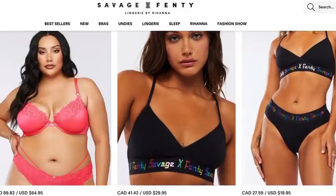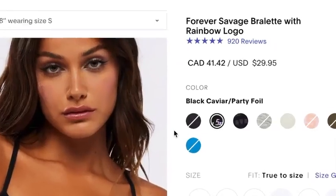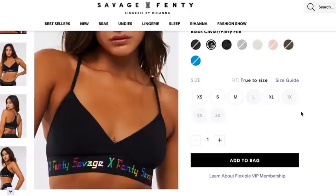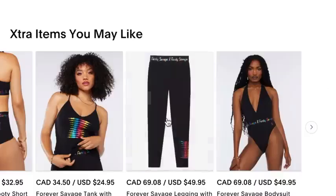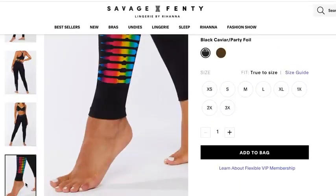All right, what else we got? Maybe something comfy. Ooh, a cute little bralette. Something to lounge around in? Yes, let's get the black caviar with the party foil. If you scroll down, they always have suggested items you might like, and that's how I usually find the matching bottoms. I really want to try their leggings, so let's grab those as well. They look super comfortable, and they have cute little designs on the legs.